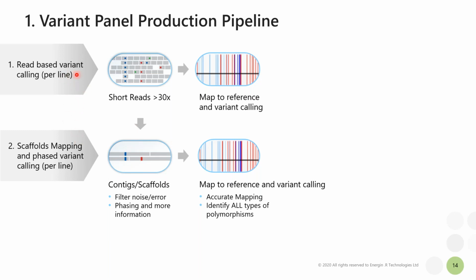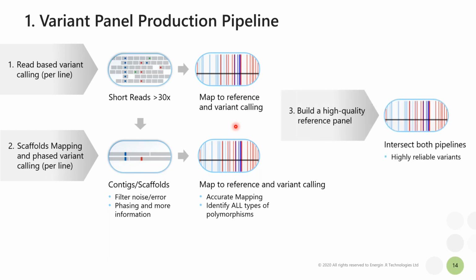These two pipelines we run in parallel and for each sample individually. Each one suggests a few tens of millions of variants per sample in this case. You can then try and merge them. In this case, as we are aiming for a highly reliable set of SNPs that is much smaller than the variant panel that's constructed, we've applied a conservative approach where we wanted to find only the variants that are confirmed by both pipelines, meaning a highly reliable set of variants that you can use.